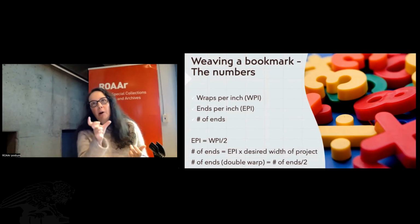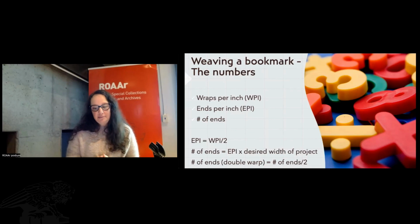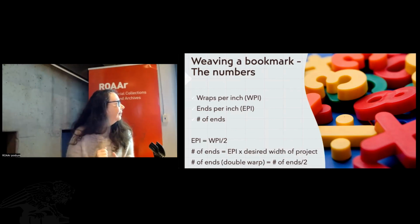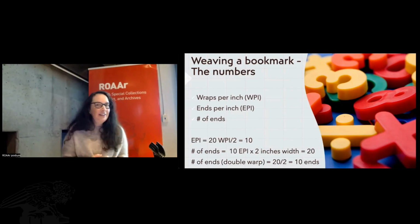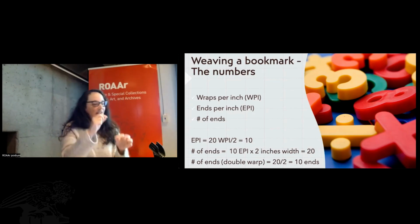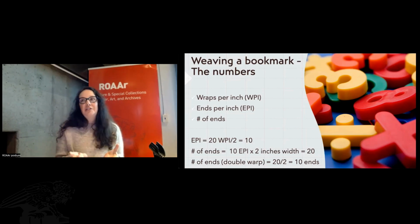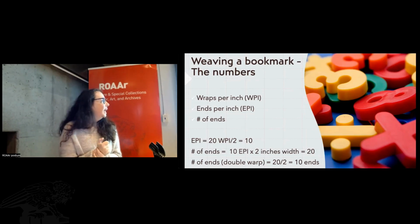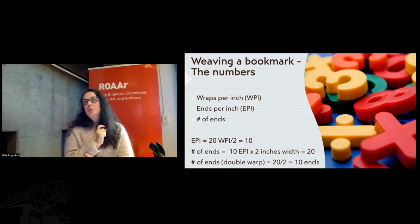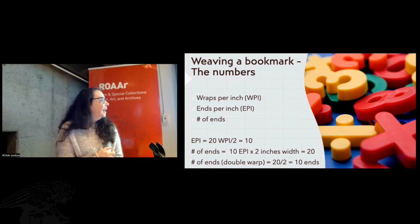So I wanted to make a bookmark, so it's really small, and I could even double warp it, so just half of that would be fine. So this is what the numbers look like. I did my wraps per inch and got about 20 wraps in an inch on my little ruler. And then that gives me an ends per inch of 10, so half of that. And then I just wanted a 2-inch little bookmark. So that is just 20 ends.